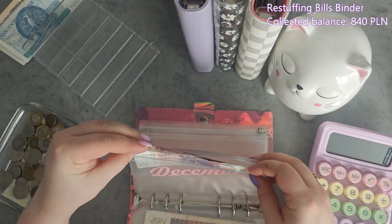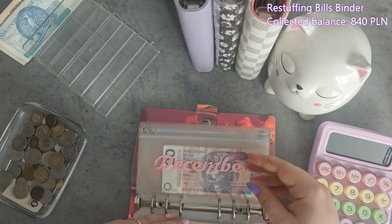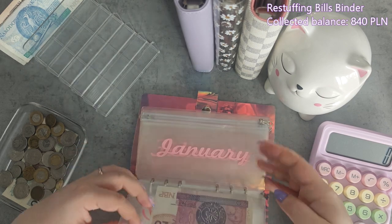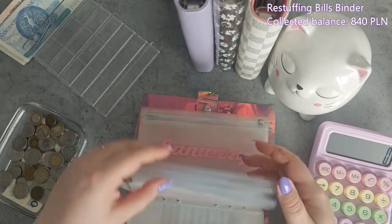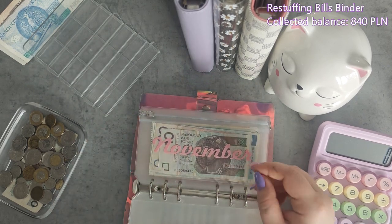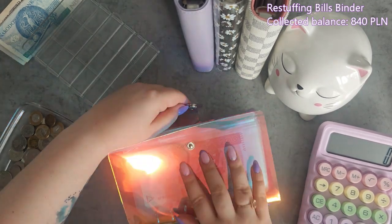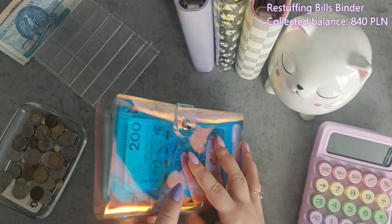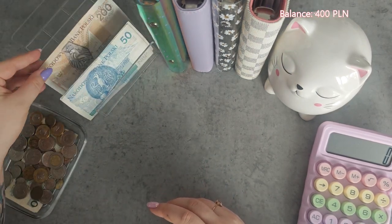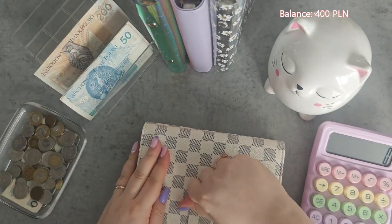So we have 40, and we will be stuffing the remaining money till December 2023 to make sure we have 800. And if anything bad happens, I can always take this money back, but we need to make sure that we can pay as many bills ahead as possible. So till the end of this year, we have a full binder with bills for the future expenses. So that would be all for this binder, and we will snowball this as much as we can. And now let me take the remaining money to this binder.